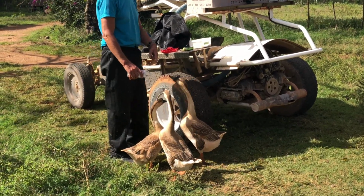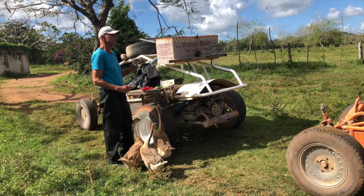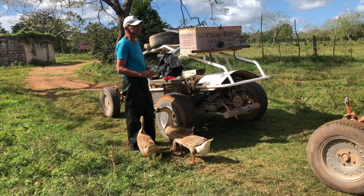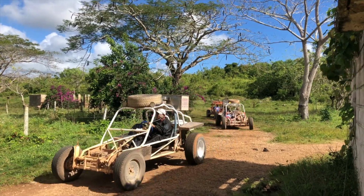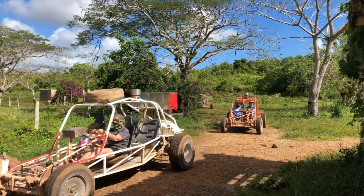On the tour we have 4 stops where you can change drivers, so in case there is more than just one stick shift driver in your group, you can share the buggy and still everybody drives a good part of the tour, and you still drive more than on any other tour. I think I mentioned that already.